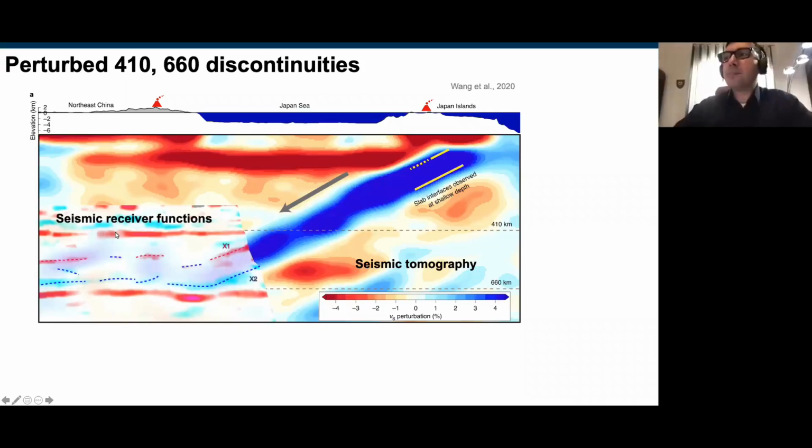The power or the advantage of using seismic receiver function is that it can detect any changes in density, such as at 410 or 660. As you can see, at the 410 here, you can see this very smooth line where the phase transition happens, whereas in seismic tomography, you cannot see it. In the case of the 660, you can see that in this example, there is some topography, some variation in the 660. And the reason is that there is this cold subducting slab resting on top of the 660. And because it is colder, the phase transition appears in some places to be deeper.